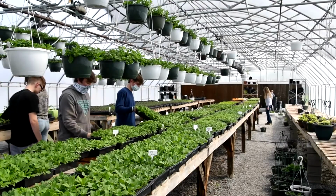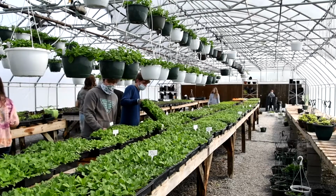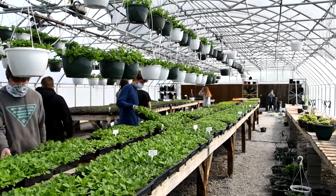In plant science, we're getting to learn what plants need, what they use to grow, and that is your next step into the greenhouse class, which is out in the greenhouse, constantly growing our own plants that we will sell at the end of the year to the community.